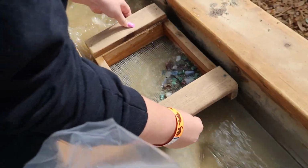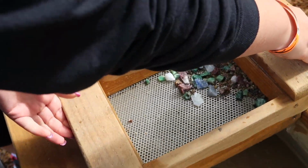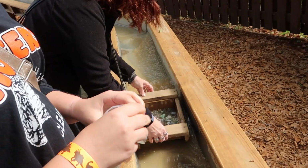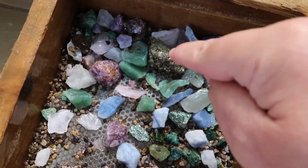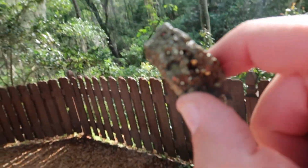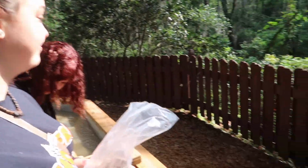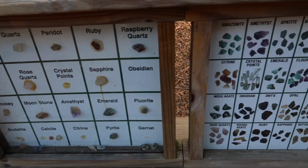Dirty water. Oh, look at this. Ta-da. We've got a bag full of dirt and rocks, and now only the rocks are here. Look at Mary go. I found gold in here. Look at this. I'm rich. I'm rich. These are all of the types of rocks or gems that you can find when you do this.